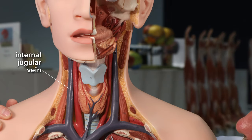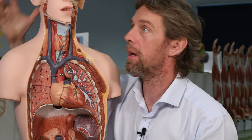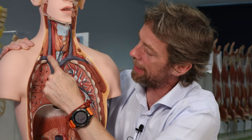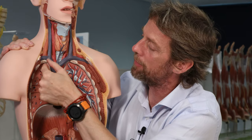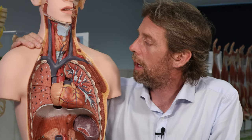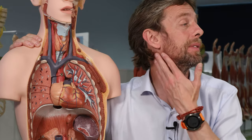So the internal jugular vein is draining most of the blood from the brain and the face. And the internal jugular vein meets the subclavian vein. Those two come together and become the brachiocephalic vein. That happens on both sides. And as I said, the two brachiocephalic veins come together, form the superior vena cava, and drain all that blood to the heart. The external jugular vein, again, it's a very superficial one.